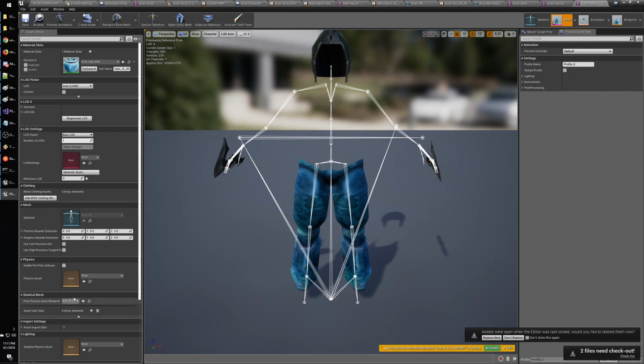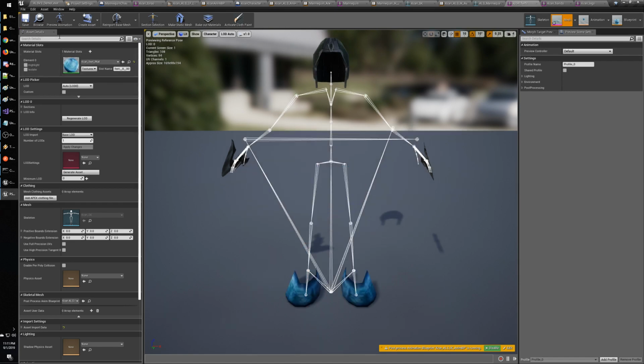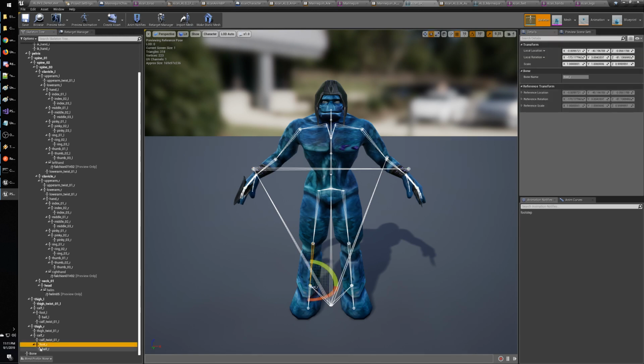So I've set the post-processor animation blueprint to be the IK one. That is fine, and this is fine. Now I just need to be sure that my skeleton has two bones called foot L and foot R. Actually, I do. So I have a foot R and a foot L. Okay, perfect, it's already like this. Very good.